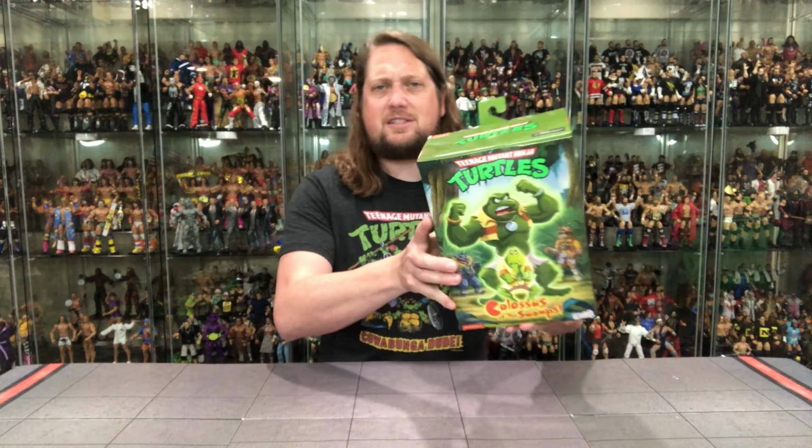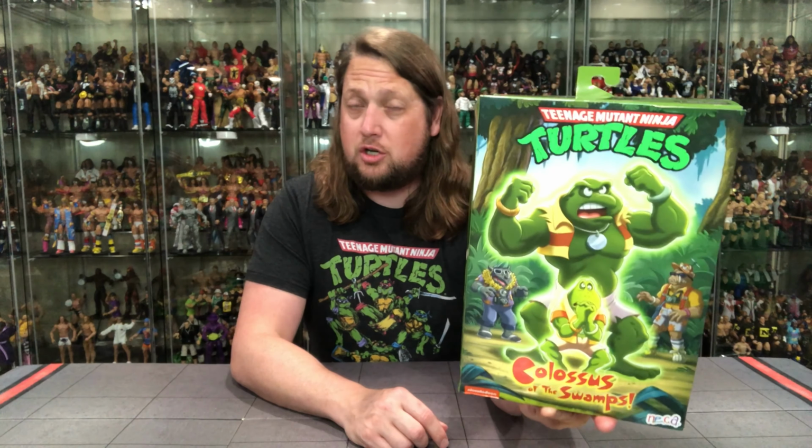Well, let's take a look at old Napoleon Bonafrog, the Colossus of the Swamp. Big, heavy figure. Could this be the biggest cartoon turtle figure we've had yet? We'll find out later in this video. But definitely heavy. Definitely a big boy. There's no doubt about it right there.